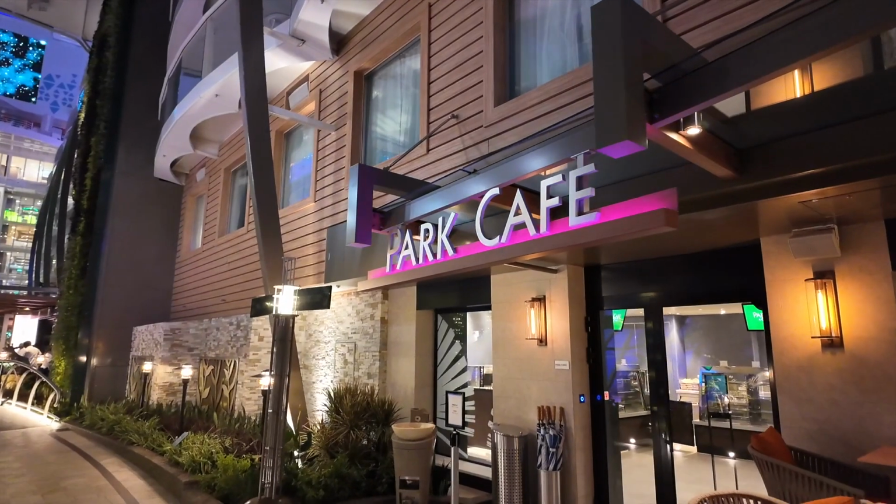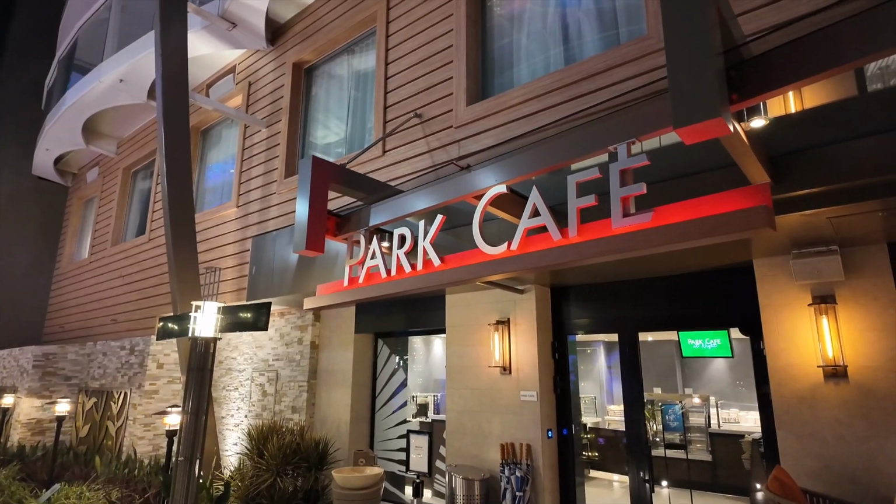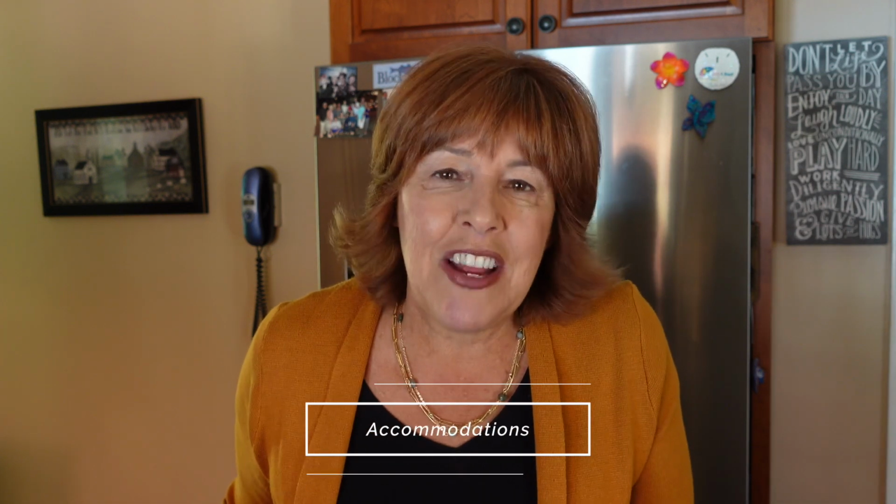And then if you're also on a ship that has a Park Cafe, which is usually on the Oasis class ships and on the Icon of the Seas, that's included as well. Honestly, there's a lot of food that is included, and so you don't have to worry about that at all. You won't go hungry. Your accommodations are also included. That probably goes without saying, but your accommodations are included. So your cabin, whatever cabin category you choose.